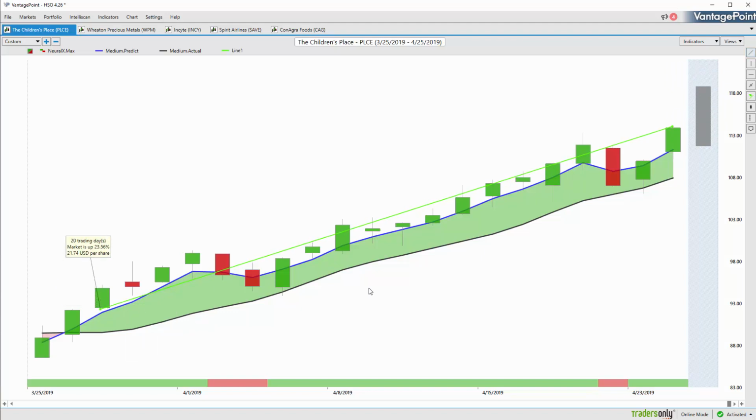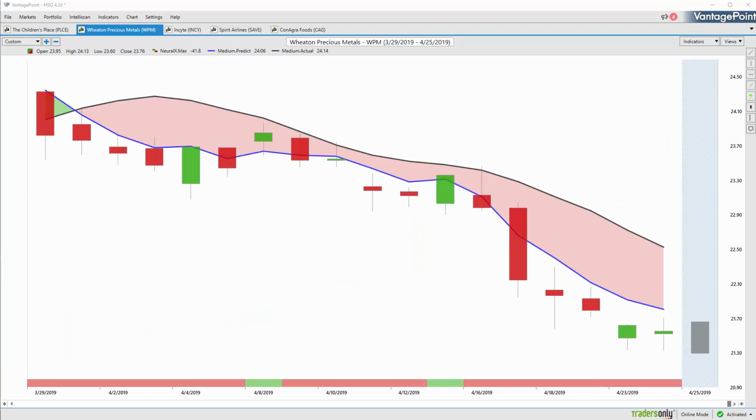As long as that blue line remains above the black line, the trend is up and you've got an opportunity there. Here in Wheaton Precious Metals, so a lot of weakness in the gold market. The dollar doing very, very well. Foreign currencies doing weak, obviously, since the dollar is doing well. Well, what do we see here in Wheaton Precious Metals?